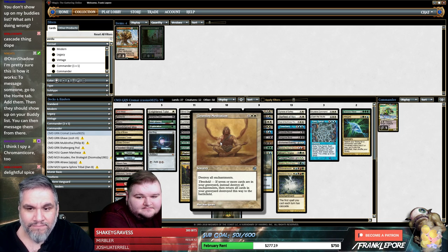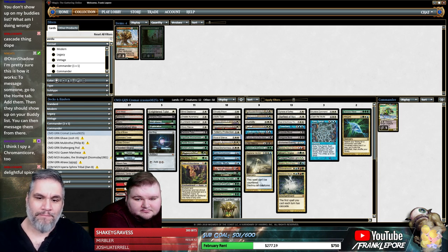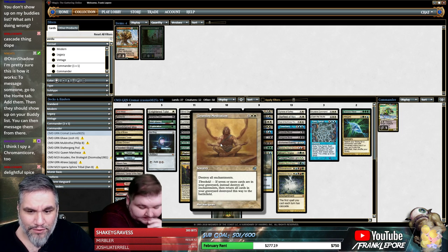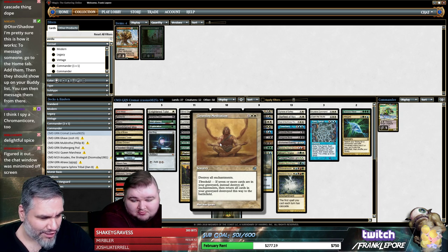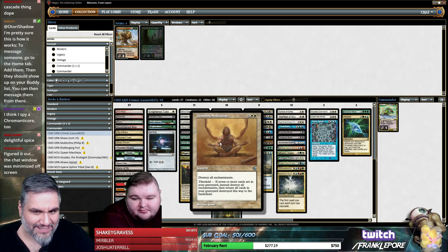Destroy all enchantments, which actually gets... If seven or more, it's a return all... Yeah, actually, this is great if you have Threshold. This is destroy all enchantments, and if you have Threshold, you then return all cards in your graveyard destroyed this way. So it's basically like it didn't happen. It's kind of weird because it's kind of like destroy all enchantments except for yours, but it doesn't say that. It's just like destroy all enchantments, we'll work it out afterwards.